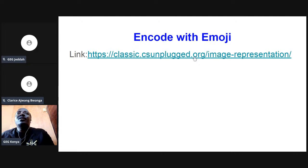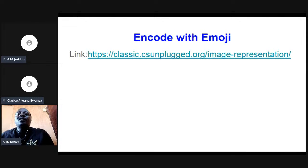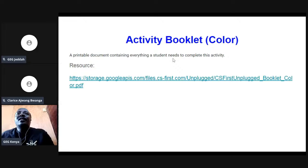For example, I can just throw it up and see what we can have. And then there's also a video on the same. Those are links, of course, for CS Unplugged. There is a booklet for the activities, but the essence here, if I can just check on this one, the activity booklet, there's just a link. Let me see if I can share this one.